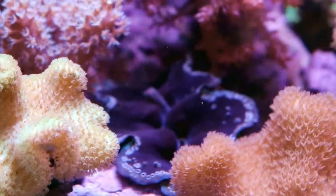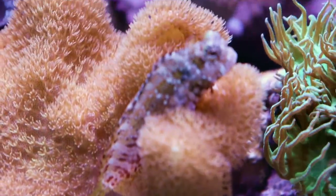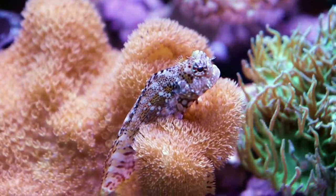Is he actually a lawnmower bunny? I don't know if he is. No, he's a Frank. He's got a yellow tail. He's got a cool eye.